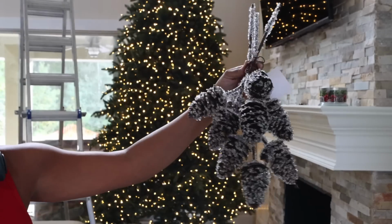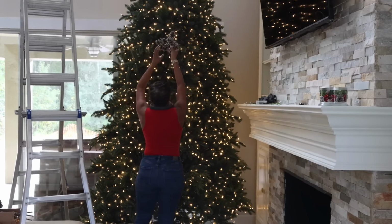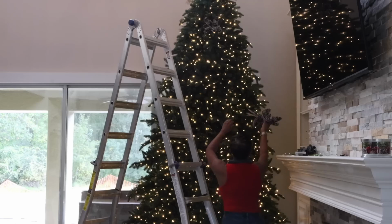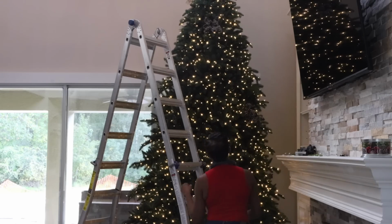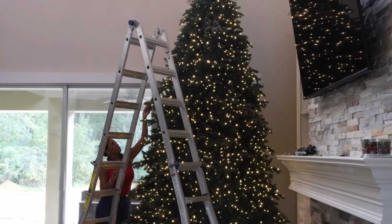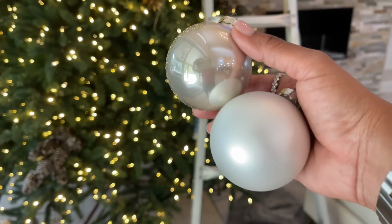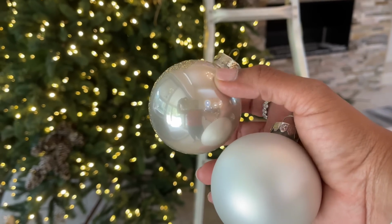So now it's time to add in my statement ornaments, my big ornaments that I'm going to use, which I found, those frosted pine cones. And I like to create a triangle shape. So you can see I started at the tip. Now I'm putting one on the second corner and then the third corner, and I'll repeat that at the bottom of the tree. After that, I'm going to start adding in my ornaments.